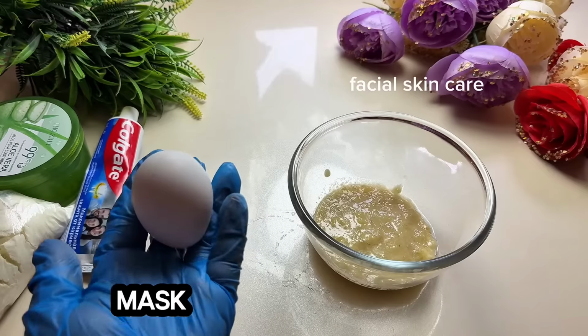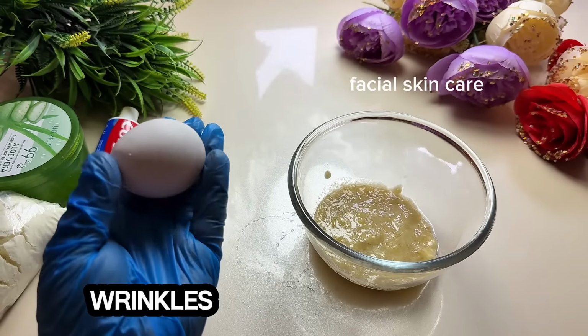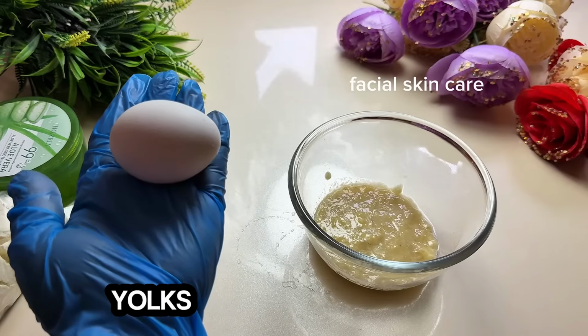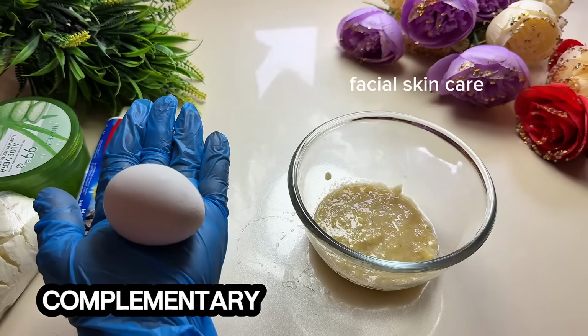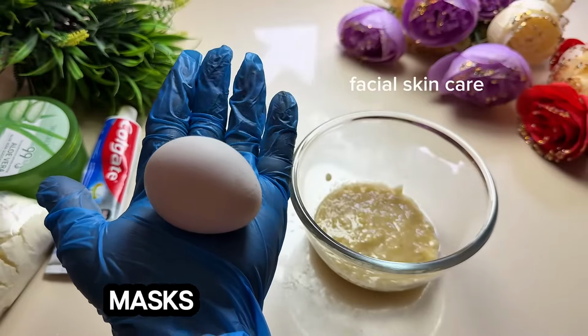For this anti-wrinkle mask, we also need eggs. Egg whites tighten the skin more and reduce wrinkles, while egg yolks nourish and deeply moisturize it. Egg whites and yolks have different, but complementary, benefits for the skin. That is why they are often used in anti-wrinkle masks.